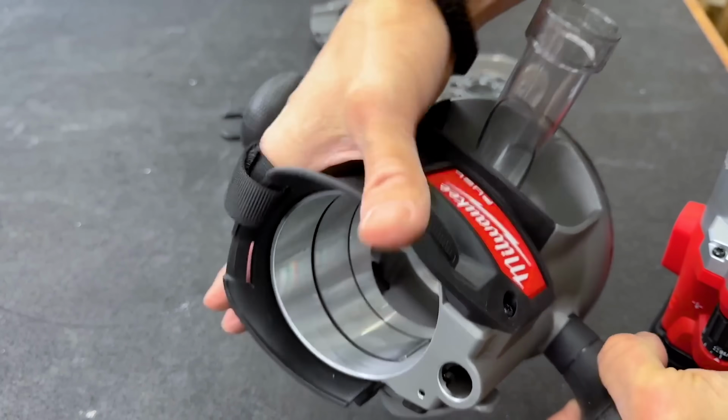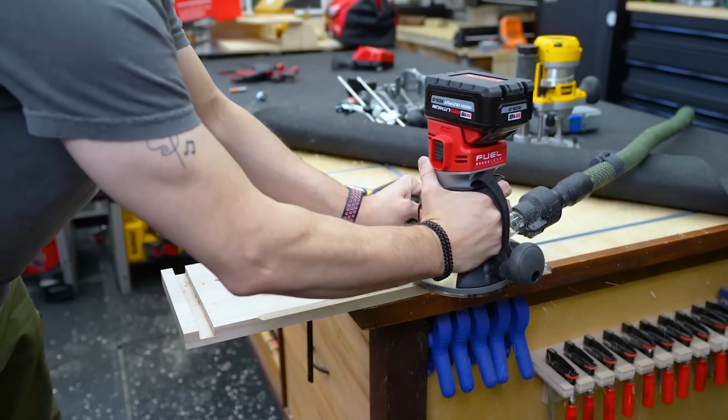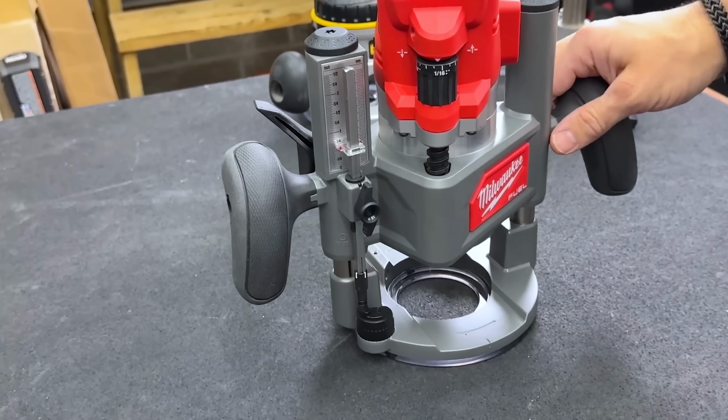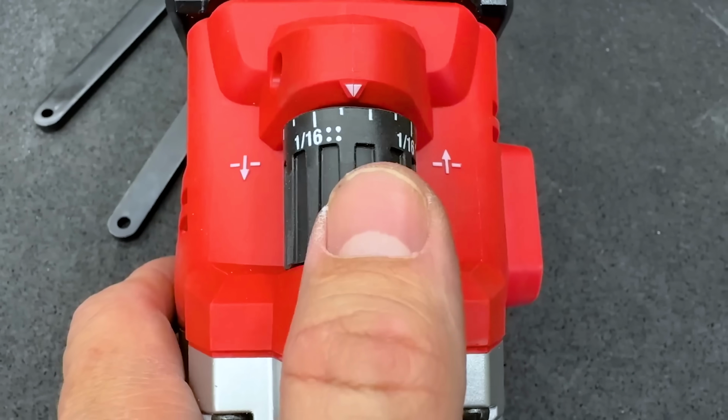I do like the hand grip on the fixed base. You slide your hand through it, it's very ergonomic, feels really nice. But I also like that plunge base. It worked extremely well. The plunge base gives you 2½ inches of consistent travel height. You also get a 6-step turret style depth adjustment, and you get micro adjustments so you can really dial in the depth that you need.